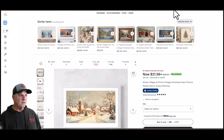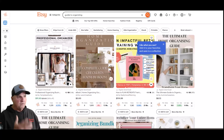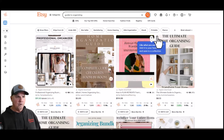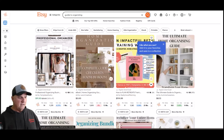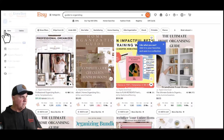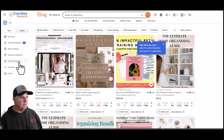So let's go to EverBee or Etsy, and we're going to look at some of the products that we're talking about. So you can do digital planners. Just look for digital products or printables in Etsy, because this is where we're going to do our research. So I have the EverBee tool in here. You can see it on the left here. And this is the EverBee research tool.